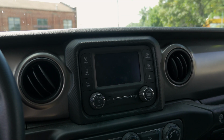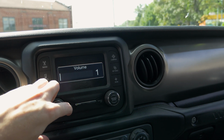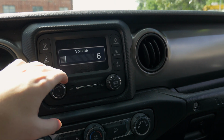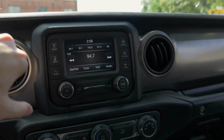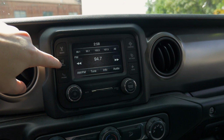I'm guessing this is one step above a completely base radio, because my dad's 2018 Ram has one that's literally just buttons. It doesn't have a screen at all. I mean, it has a screen, but it's not a touch screen at all. But this is basically the exact same system that was in my dad's old 2013 Ram. It looks almost identical besides the fact that it's got a slightly different background for the Jeep. But it's simple to use.